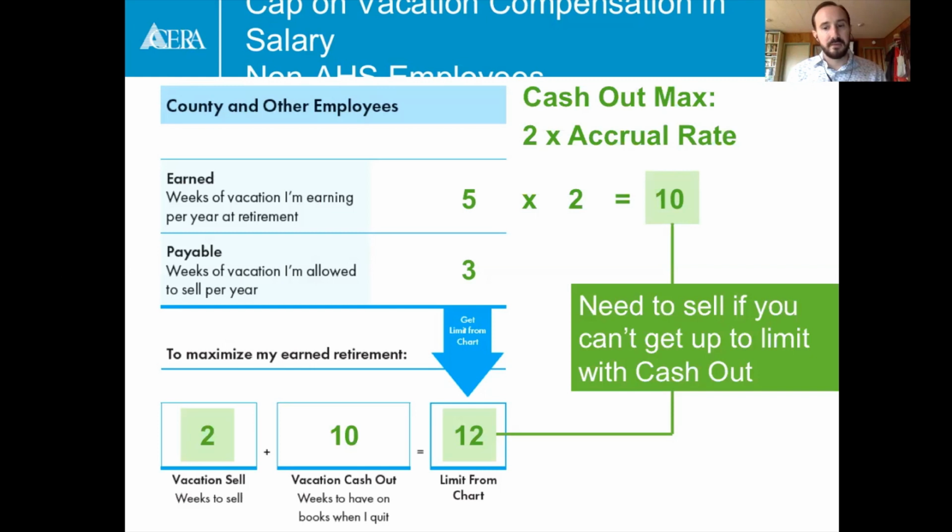Now, if you haven't done that, if you've been selling a bunch of vacation because you heard that you should be maxing out and selling your vacation your last 3 years of work, that's totally fine. And if you simply want to take the amount that you've already sold in what is going to become your final compensation period, and then just have the remainder left over on the books when you retire to get up to that limit, that's totally fine. It's not going to be that huge of a difference. Okay, so you don't have to worry about that. So it's your choice. If you want to sell vacation and then cash out less, or if you want to cash out more and sell less to get up to that limit, that's your choice.